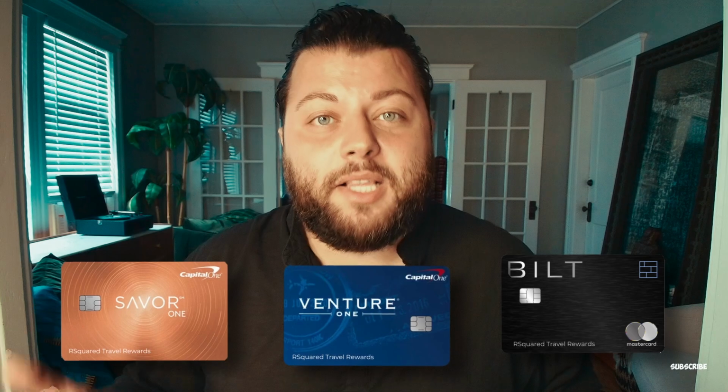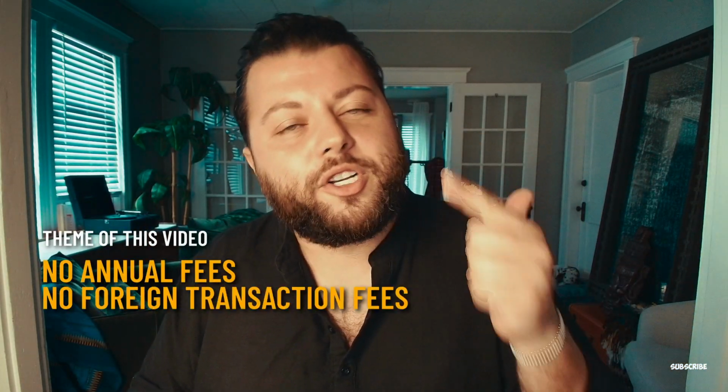Now onto the 3 cards which I consider offer the greatest value when paired together as a travel strategy. The Capital One Saver One, the Capital One Venture One, and the Bilt Mastercard. Let's break them down and then pull together how they best work as a system. First up is the Capital One Saver One, which has a $0 annual fee and no foreign transaction fees. The theme of this video is no annual fees and no foreign transaction fees.